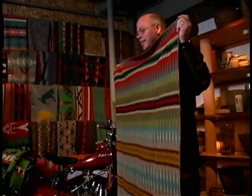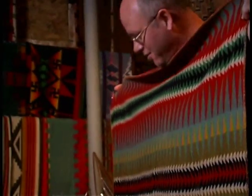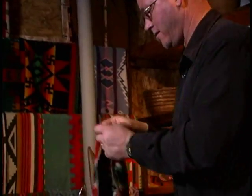Pull down another one. That's sort of an eye dazzler look. Yeah, exactly. This is one of the classics. Flip that baby. It's kind of op art.